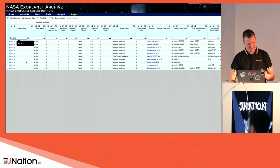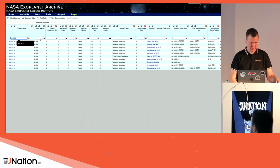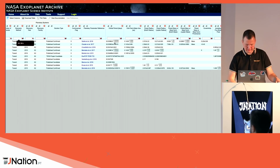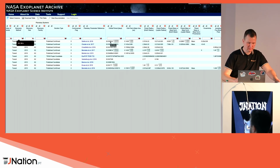So here you can see where the exoplanet is and which star it orbits. It's in the solar system of K2-18. That's the star, and it's already confirmed, along with all the ways they found it, how big it is and how many days it has. It probably has 32 days in a year, and those things are pretty interesting and give us a glimpse of maybe life on other planets.